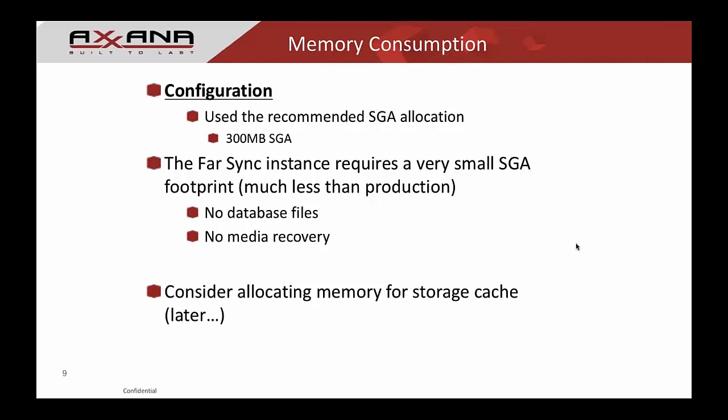Yeah, basically, again, from a memory perspective, just to stress what Yossi was saying, even with 10 instances, which we believe most customers will not put on one FarSync node, that would only bring it to 3 gigabytes of SGA, leaving a lot of memory free for other uses. Moving to the next slide, we talk about the networking.